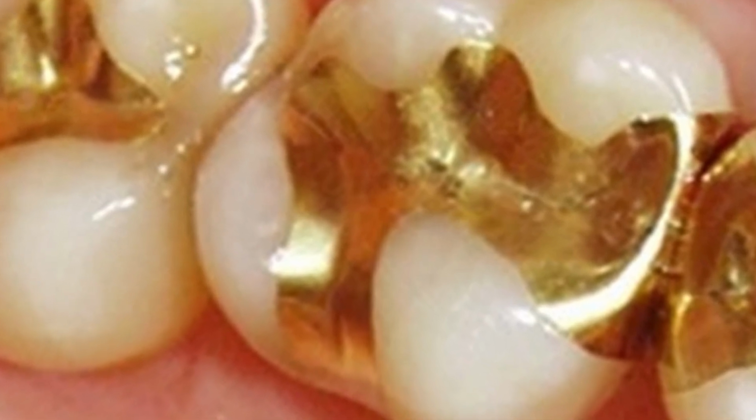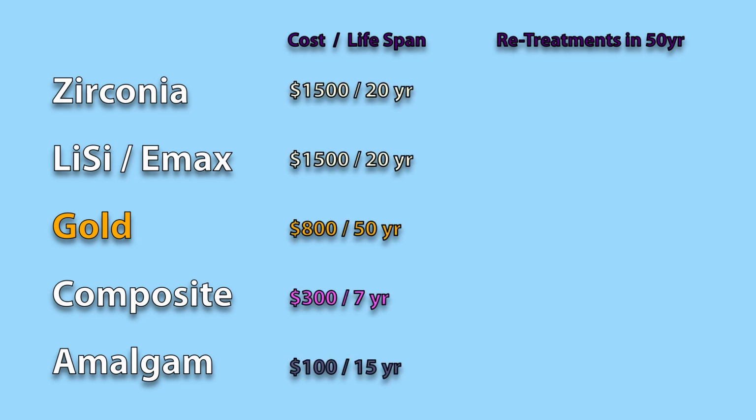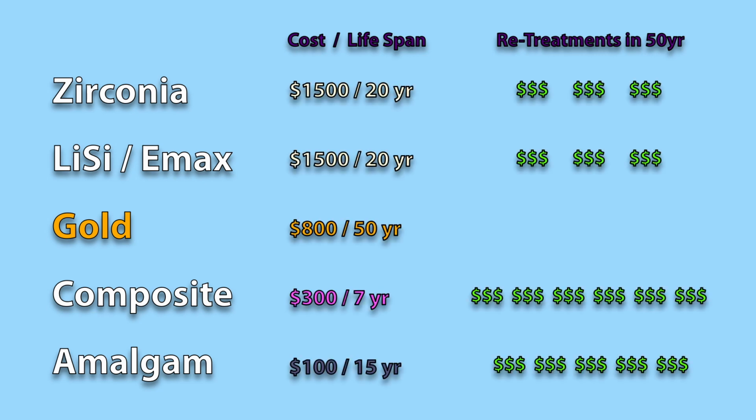The real advantage that gold has over the other choices is how intimately and enduringly gold seals at the margin. It won't chip or wear away at the margin, it will not break, and it's likely to last 50 years. The upfront cost of gold has been the biggest obstacle to its use. However, if we do the math over the next 50 years, we find that gold is the most cost-effective repair material one can choose.